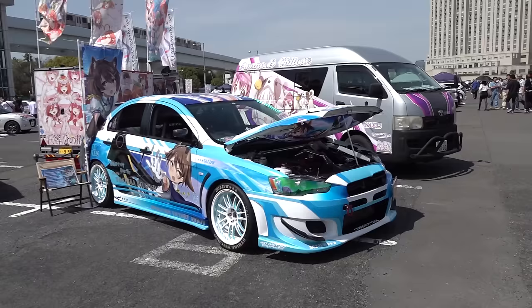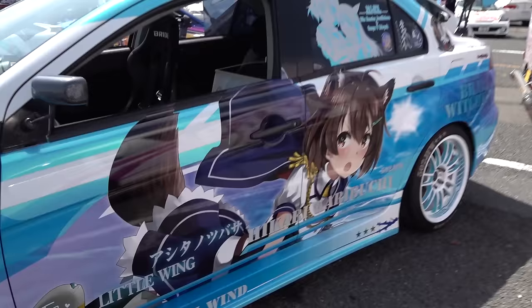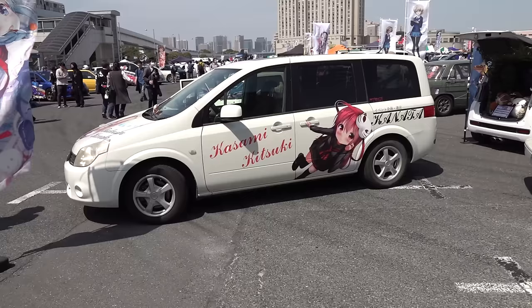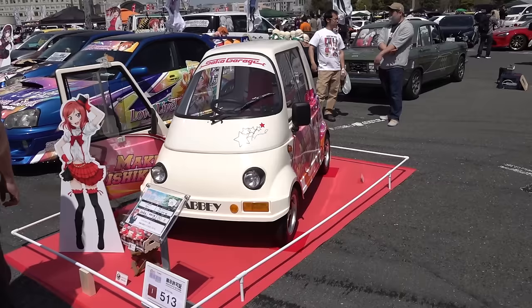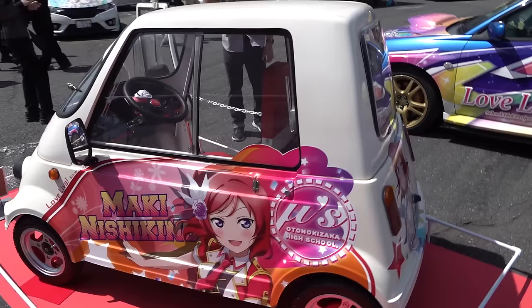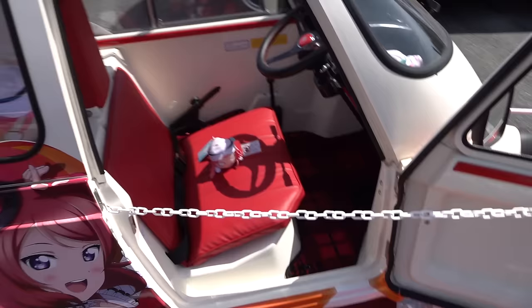Oh, I've seen this car a few times before. The Strike Witches Miyafuji Lancer Evo is still going strong. Oh, I think the wrap on this side is new. This Nissan Lafesta is about as simple as you can get. It just looks like a daily driver with some stickers on it. Oh, this is a Takaoka Abbey. It's one of those micro cars that's sort of built around the base of a scooter. Single-seater, because let's face it, if you're driving one of these, you are absolutely 100% driving alone.